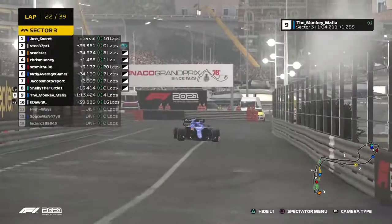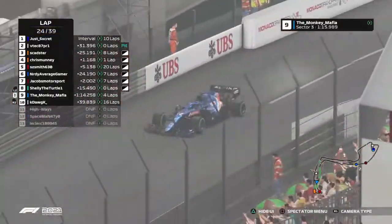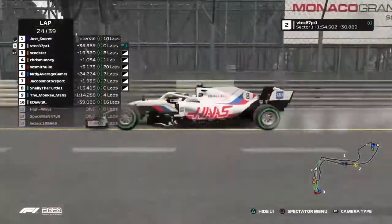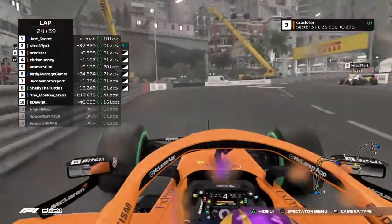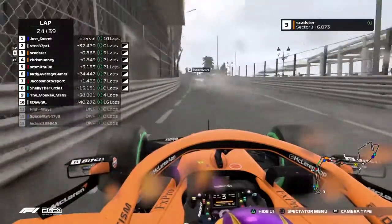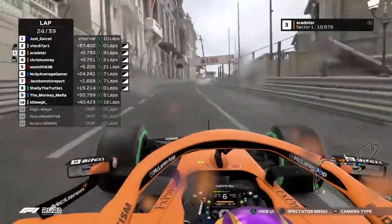I think that's Monkey Mafia going slowly at the swimming pool. He's not had the best of races, but he's sticking it out and is sitting in 9th place. So let's see where VTech comes out. I think it's going to be just ahead of the McLarens. But we'll see as they go through the first turn, and he just about will get out ahead. So a nice job staying in that second place.